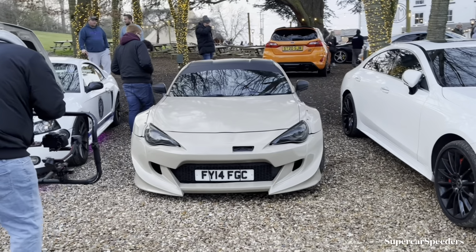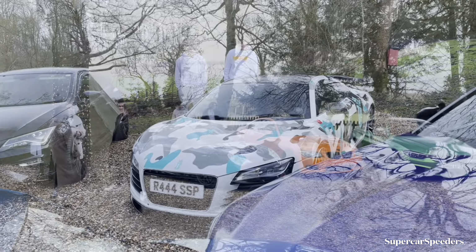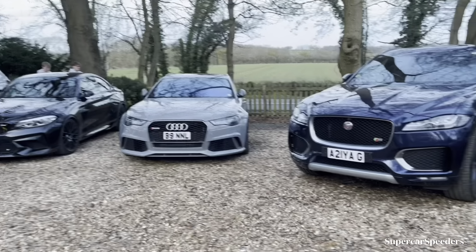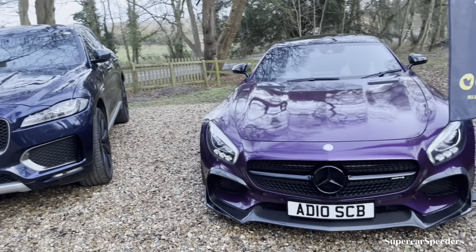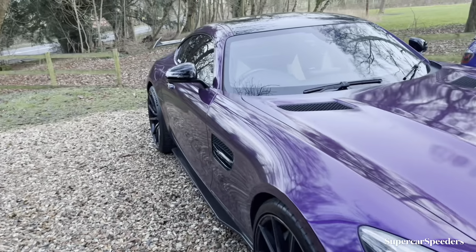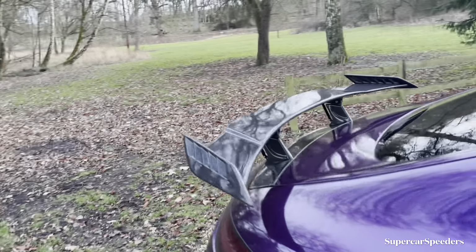Rocket Bunny GT86. We've also got the camo wrapped R8. The BM gang coming in strong. So we've got the RS6, the F-Pace, and the AMG GT. Again, another crazy wrap on this. As you come around the back, got the big carbon fibre wing as well.